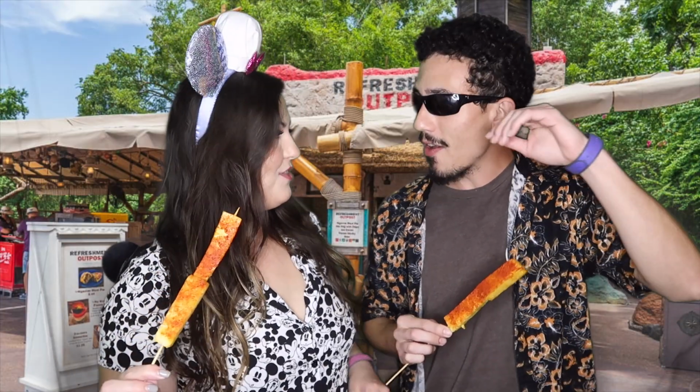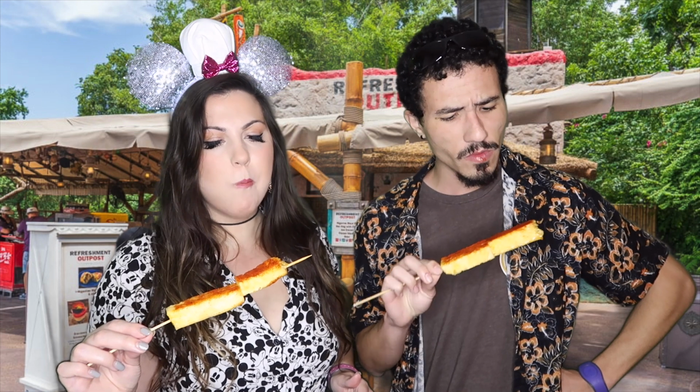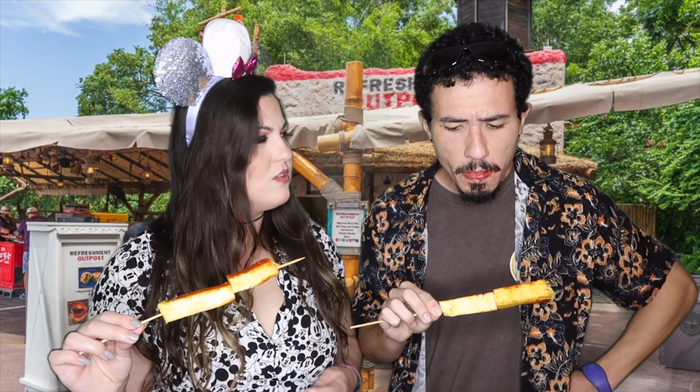Alright, so we're now at the Refreshment Outpost, and I've been seeing a lot of people talking about this pineapple on a stick with the Tajin seasoning. We got our own version here at home, so cheers. Let's see what the whole hype is about. Oh, I like that. Spice with the sweet. That works. We don't even love pineapple. Your mouth looks crazy.